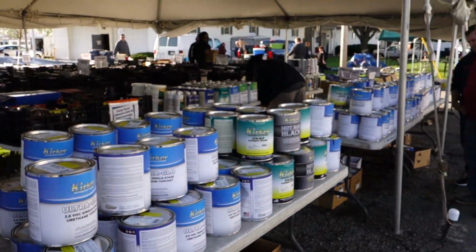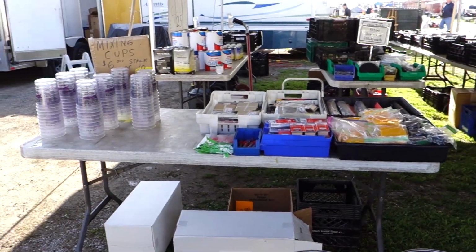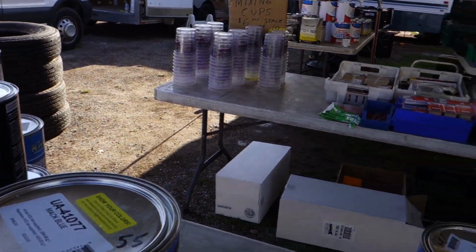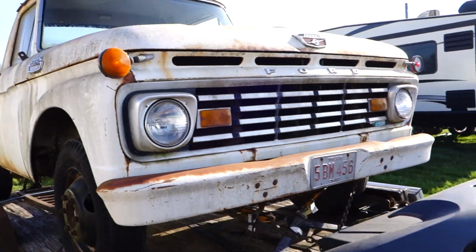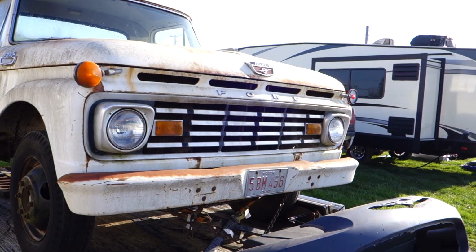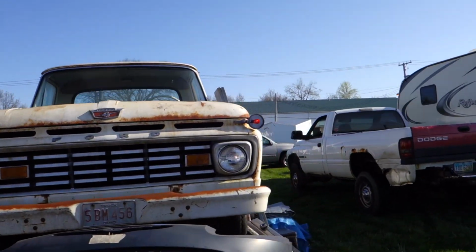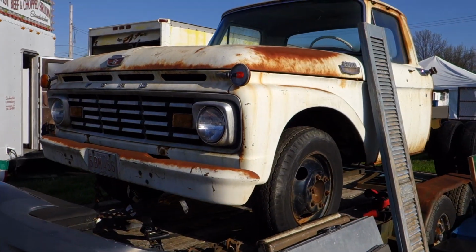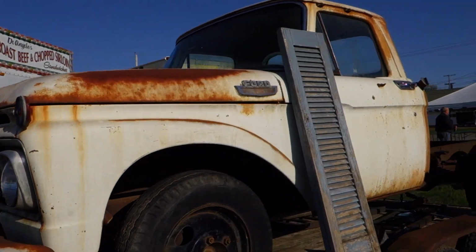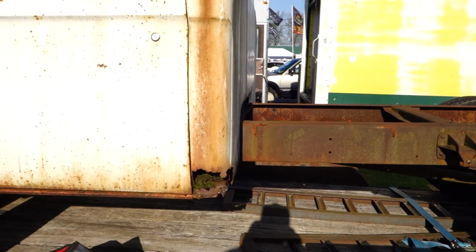Okay, budget paint and supplies. It's gotta be probably a 60. No, it ain't working, honey. There is no water. 66? 67? Let's build a bed for it and everything's cool.